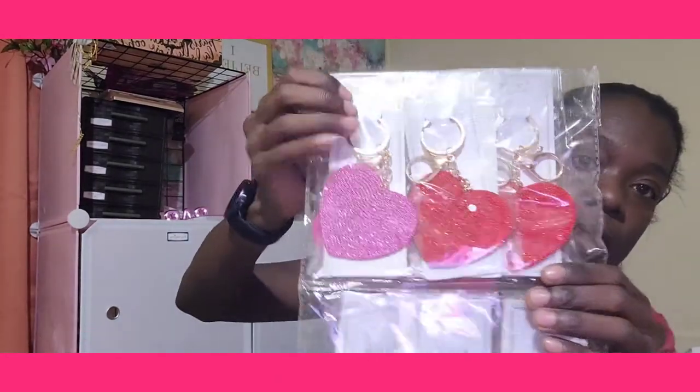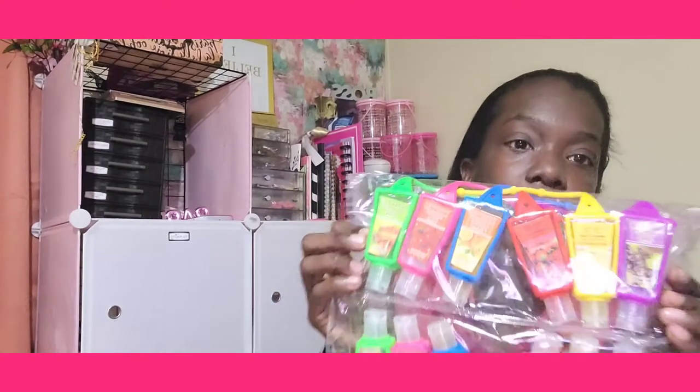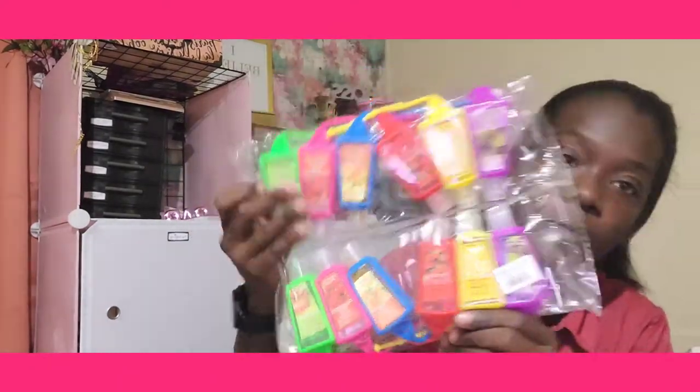And then I got some heart keychains, which is the pink, red, and silver. Well, like gold. I'm not silver, like rhinestones or whatever. And then I got some of these little baggies. I'm doing some lip gloss little sets and kits and stuff. Little bundles that you can get. So I got some hand sanitizer. I know with the COVID, so I think like this would be real cute as, you know, put in a little bundle for a lip gloss or whatever.